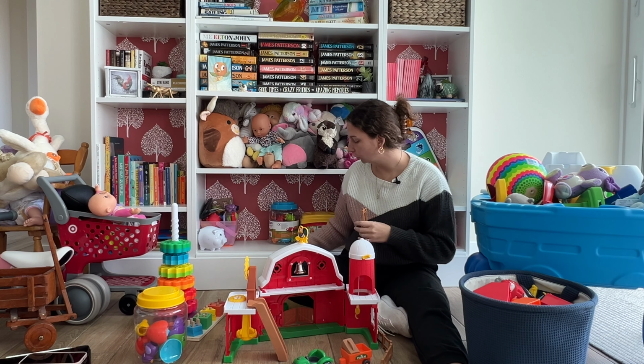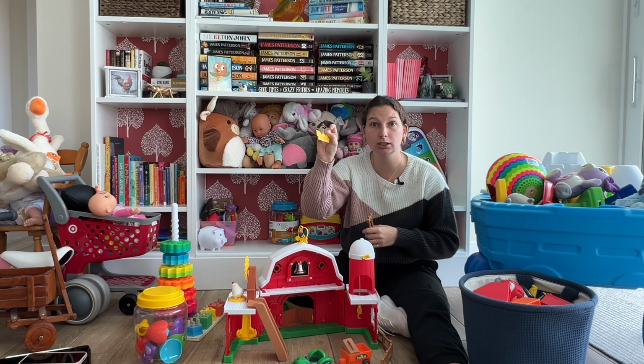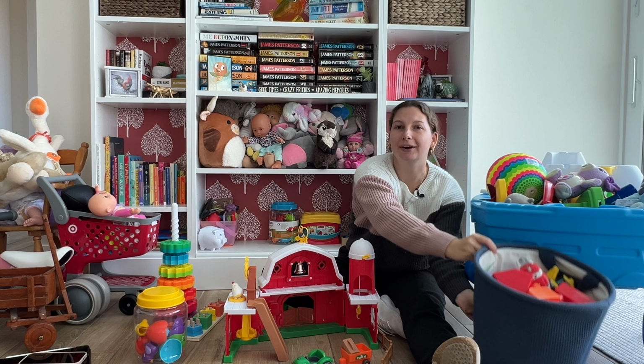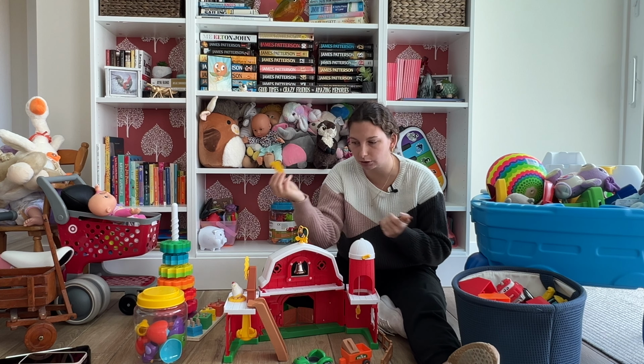The other toys that go with this are like a little animal that sits on the eggs here, and hay. These pieces are very small. They're very thin, very small. If they get thrown into something like this, she's not going to find them, she's not going to look for them, and she's not going to understand that this goes with this.